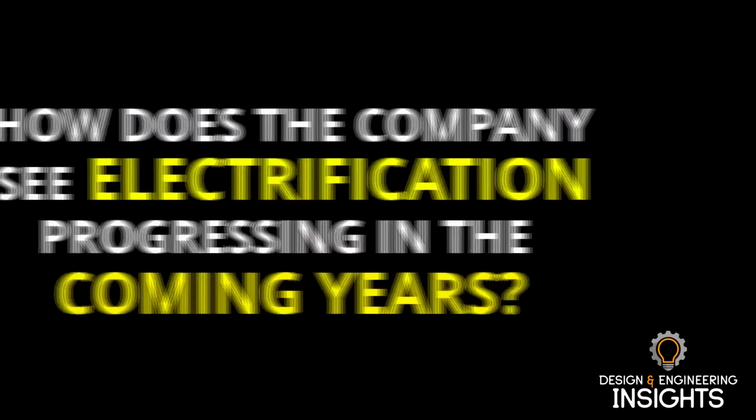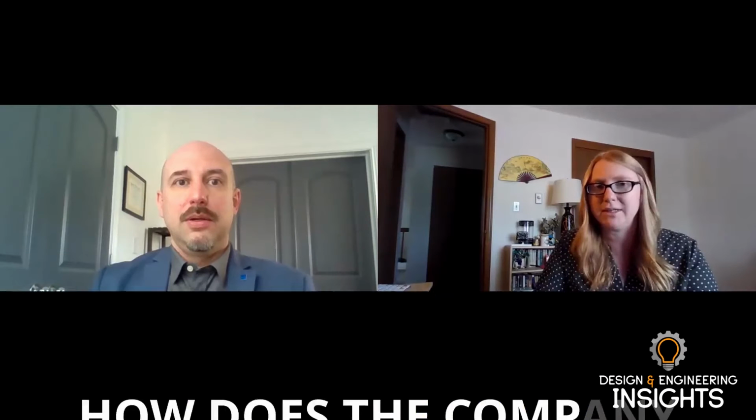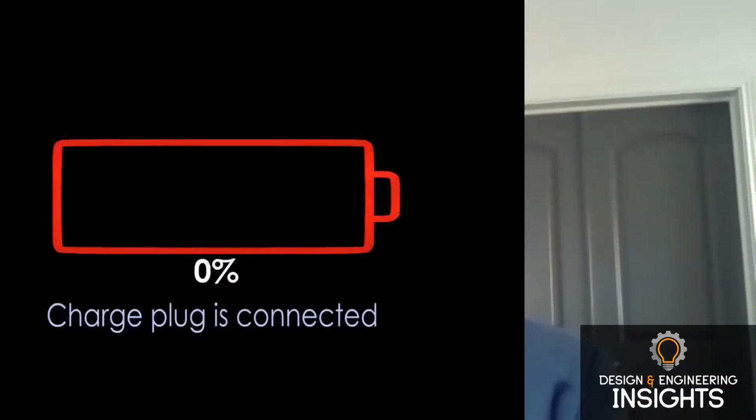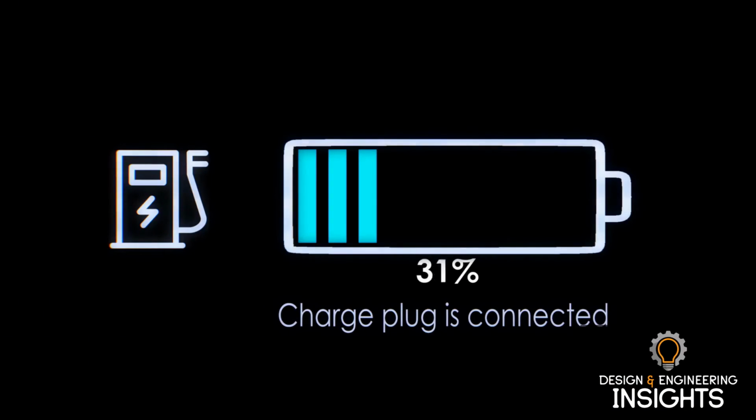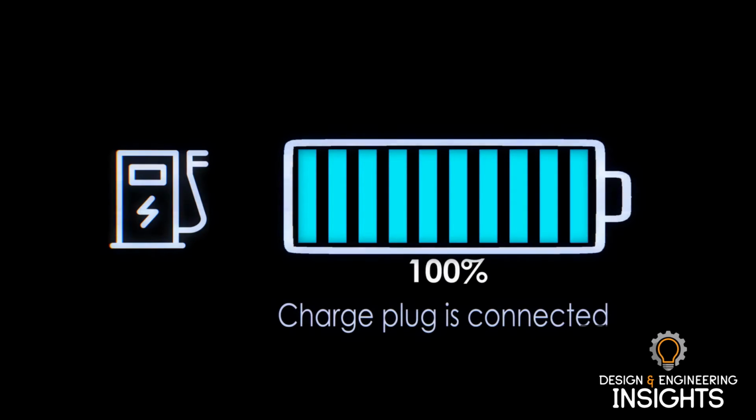So how does the company foresee electrification progressing in the coming years in the heavy-duty vehicle and equipment industries? I mean, it seems like it's just on an upward trend. Is that what you guys are seeing? It's easy to imagine a future at some date, X number of years out, where we live in a wholly electrified world, right? That's what the ultimate end of a lot of those trends say. And you start to see some new regulations where they're even putting a date on that, right?